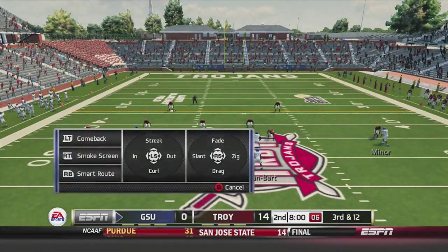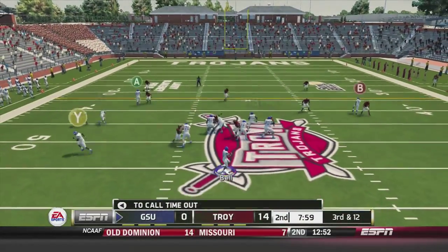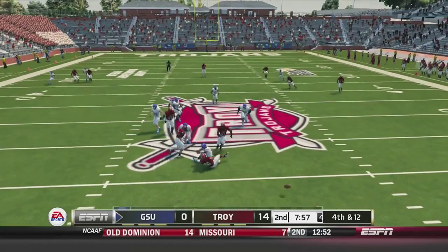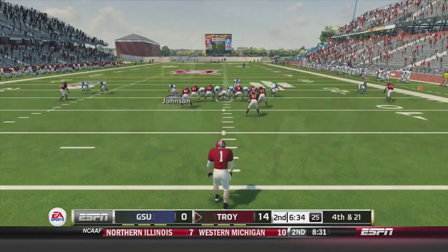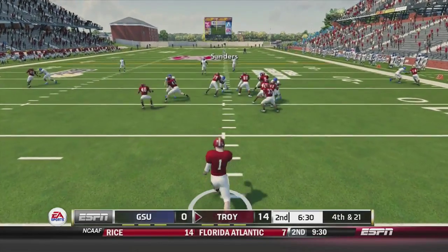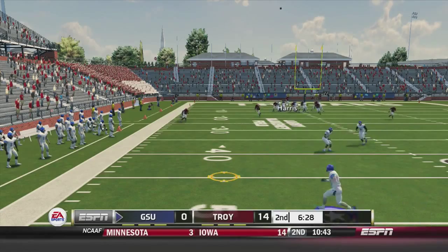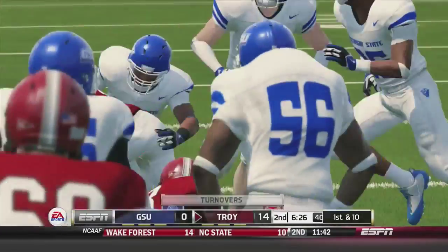Third and 12 for Georgia State to start the second quarter here. Bell's in the shotgun. He takes the snap here. He drops back, and he is going to get rid of that ball before he's taken down, and it deflects off the pass rusher. Georgia State would punt. Troy would go 3 and out, and they would have to punt from their own end zone here, and Michael Sanders back to return this one, and it bounces off his shoulder there and picked up by Troy.